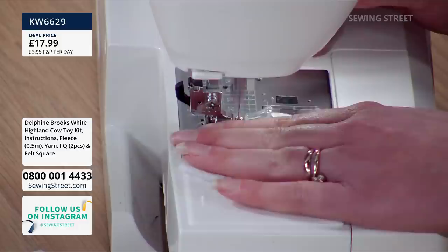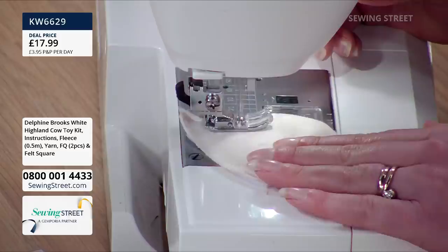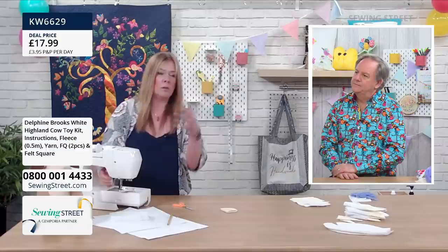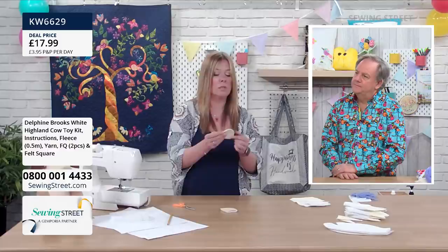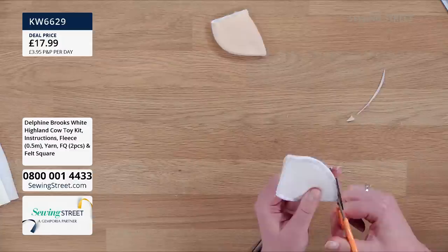So needle down, give it a turn. And there we are. And then with each piece, sometimes if you've gone a bit out with your cutting, you might find that when you turn it the other way around you've not quite caught it all. If you haven't, just go over it again. So I've left the bottom open. Just trim those curves a little bit because you don't want them too bulky. And again, the corners.